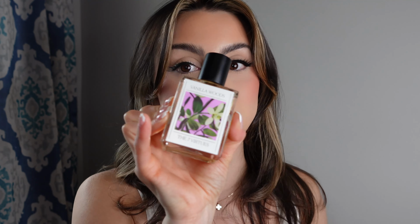Another one from the Seven Virtues. I feel like they're so underrated. Like, I don't feel like I see enough people talking about them. This is their scent Vanilla Woods, and you guys, this is gonna be for the girl that loves vanilla and loves that woodsy vibe, but doesn't want to wear it during the day, wants something for nighttime. That is who is going to want to wear this.